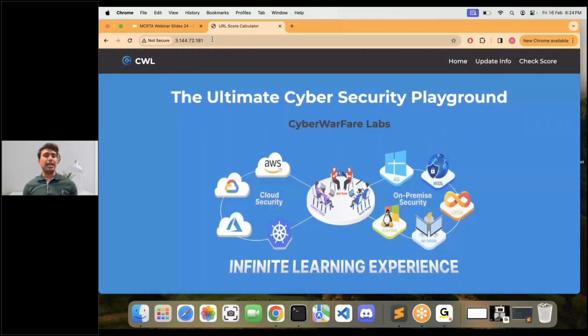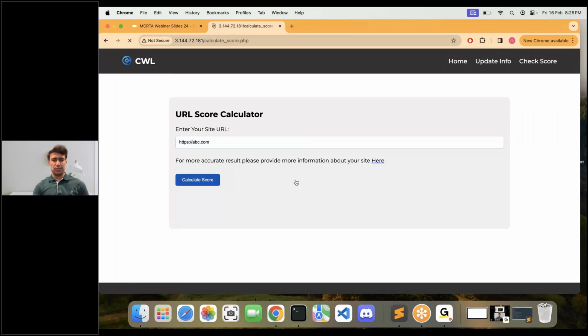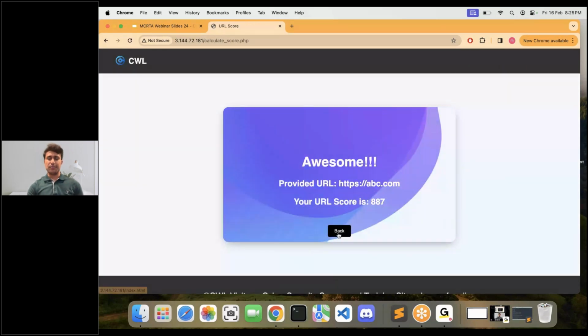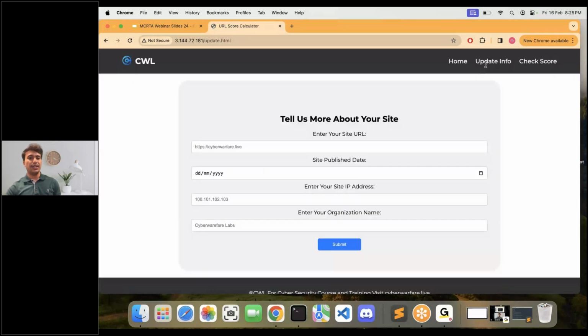It seems like there is one application running on this particular IP address. It will give information if you specify a domain, and this is the application running there; it gives some sort of result. There is also one more option to update your information. Basically, this application accepts some data from you, and in the backend it checks the reputation of the website that you specified.